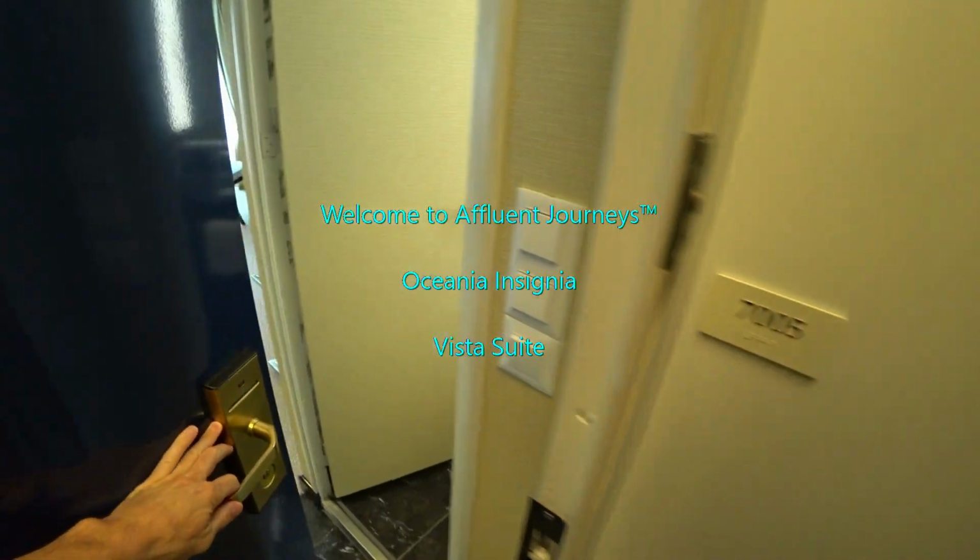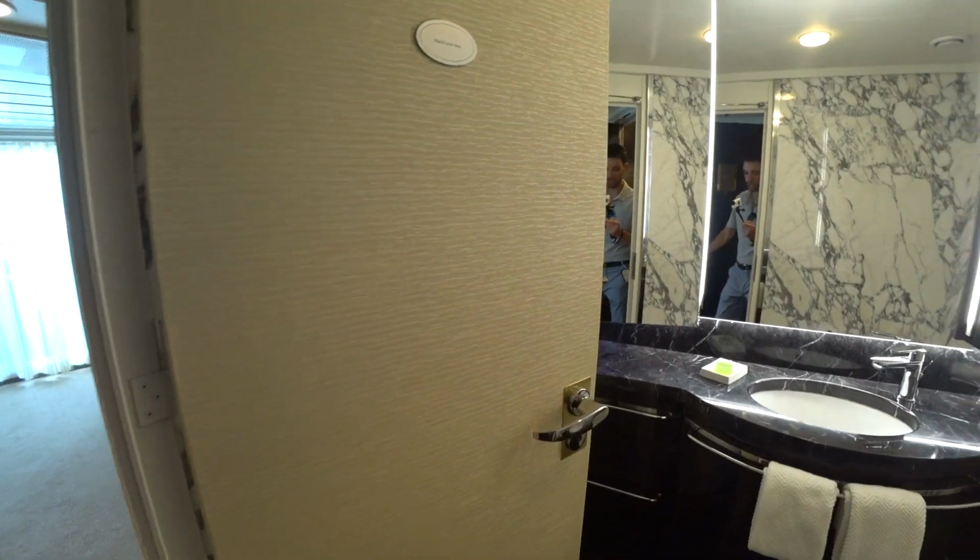We're looking at a Vista suite on board the brand newly refurbished Oceania Insignia.